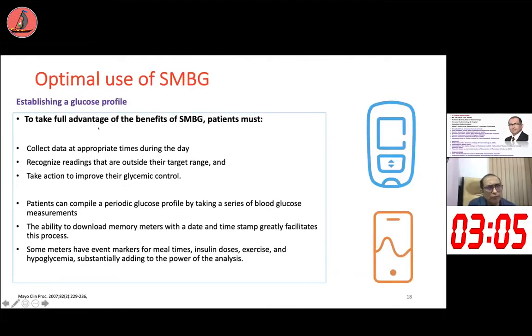So to take full advantage of SMBG, we should establish a glucose profile, collect data at appropriate times during the day, recognize the readings that are outside the target range, and take actions to improve the glycemic control. This is very important, because only if the patient is doing this is the benefit of SMBG seen. Otherwise, if a patient is just randomly doing SMBG and not taking appropriate action, then probably the benefit is not seen.